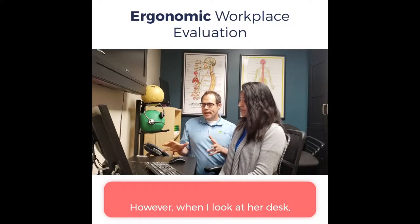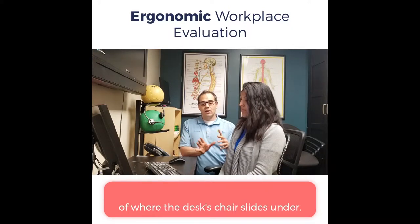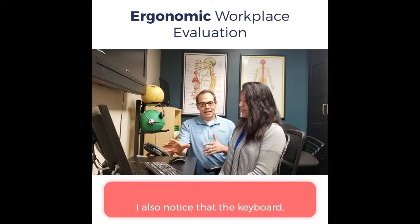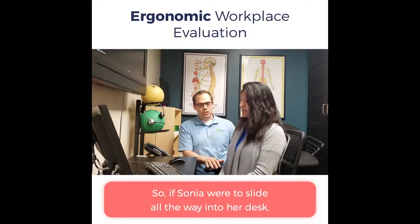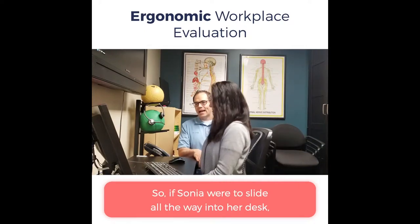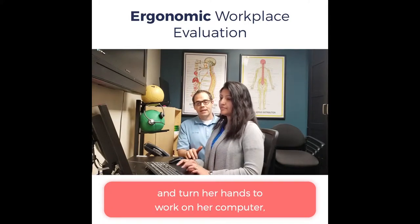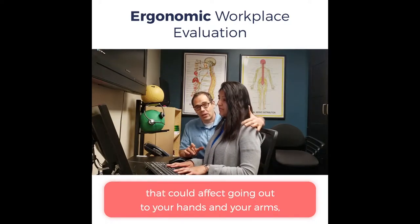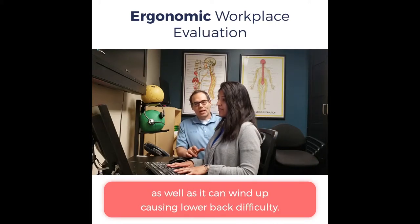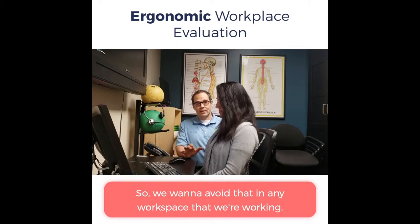However, when I look at her desk, I noticed that her monitor is shifted off to the side of where the desk's chair slides under. I also noticed that the keyboard, although it's straight in front to the monitor, it's shifted off as well. So if Sonia were to slide all the way into her desk, she's got to turn her body to wind up working and turn her hands to work on her computer, which winds up being a bit more stressful on her neck. That can affect going out to your hands and your arms, as well as it can wind up causing lower back difficulties. So we want to avoid that in any workspace that we're working.